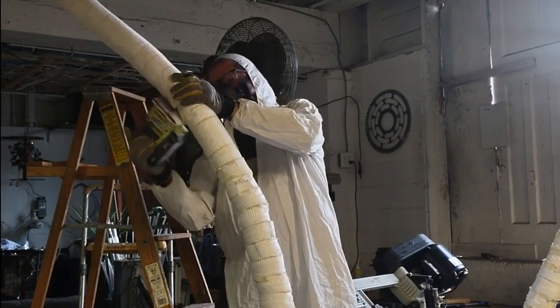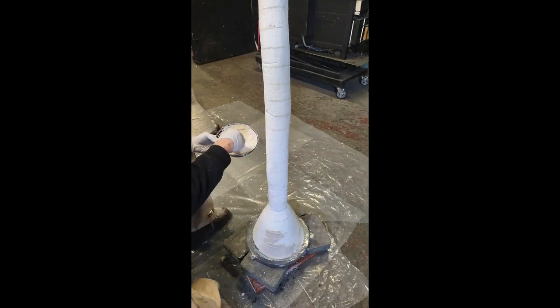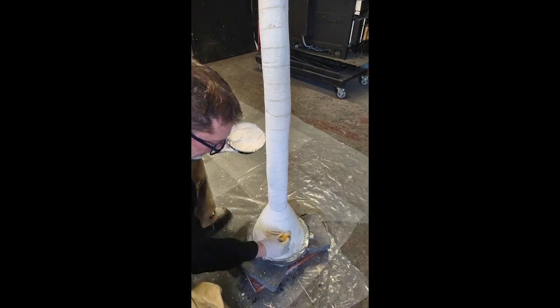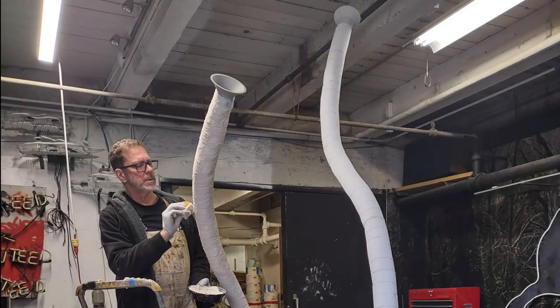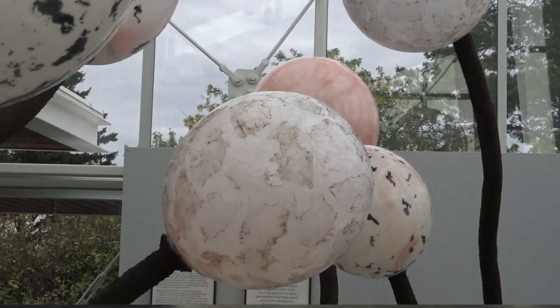For the stems, I used styrofoam. My good friend Karen was a big help in that process for helping me cut holes in styrofoam, and sand it, and put this coating on it. It's a really rough, hard coating. It's a floor leveling compound, if any of you want to make your own. And then that would be left to dry, and it would be painted, and then assembled to what you see here.